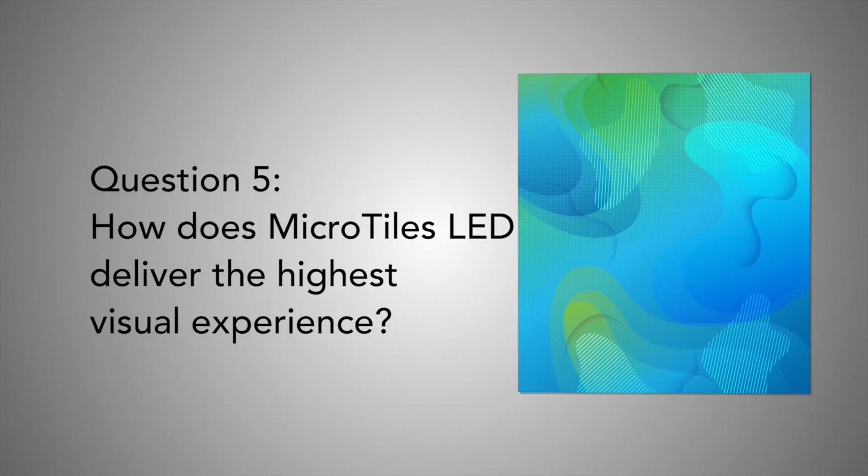How does Christie MicroTiles deliver the highest visual experience and leading-edge processing and control? So the team was really able to develop a ground-up control system, mainly leveraging some of the advanced platforms that we'd designed for our projection systems. Many of you are aware of the TruLife electronics that we relaunched a couple of years back. A lot of the key IP was leveraged from those products. Therefore, it allows us to achieve a much higher level of performance compared to conventional LED displays.